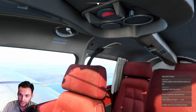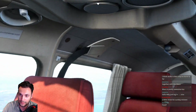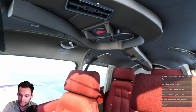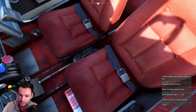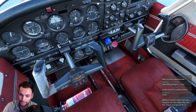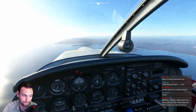How's the rest of this look? Does this light work? Yeah, it does work. Whoa. Decrease that. Yeah, the JustFlight textures, man, are freaking awesome. This looks so good. It looks so freaking good.